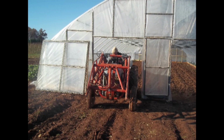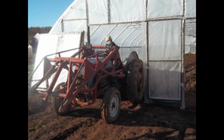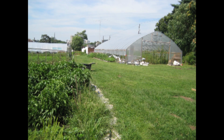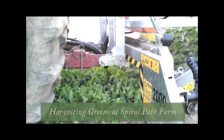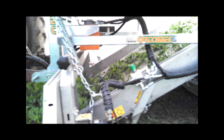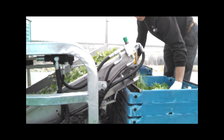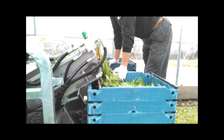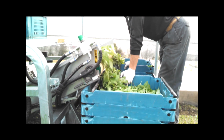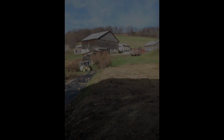Each high tunnel manufacturer will be able to provide more detail about available types, customized systems, warranty information, pricing, and installation instructions. Keep in mind, if constructing the tunnel with financial assistance from the USDA Natural Resources Conservation Services, NRCS, the structure must be new, as well as designed and installed according to the manufacturer's instructions.